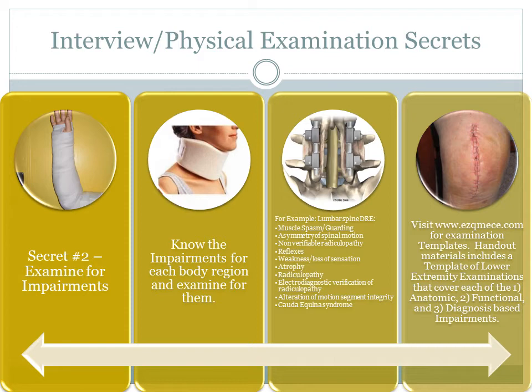In other words, a positive Milgram's test or a positive Kemp's test, or all these other named tests that we learn when we're learning our examination procedures, don't mean anything except to the extent that they indicate or prove the presence of a permanent impairment. So knowing that and knowing the permanent impairments that I just described in the lumbar spine, how would a positive Kemp's test correlate into anything of any significance to any of the parties?